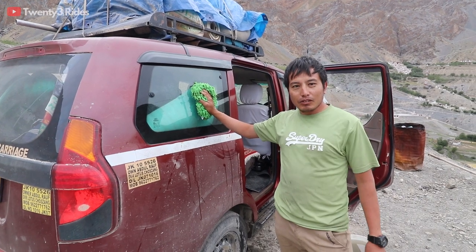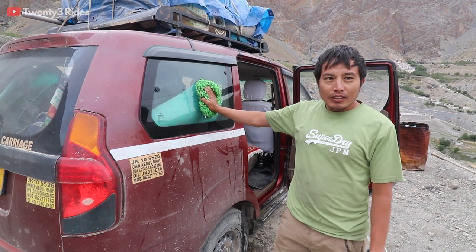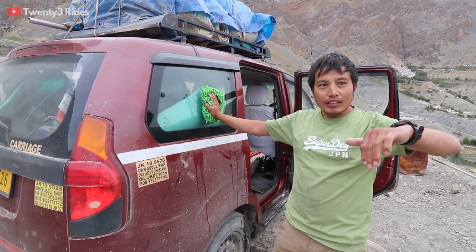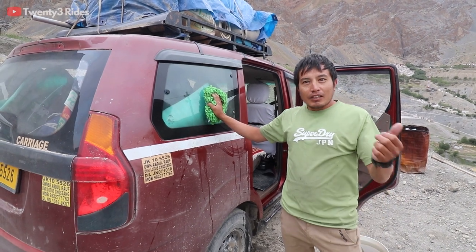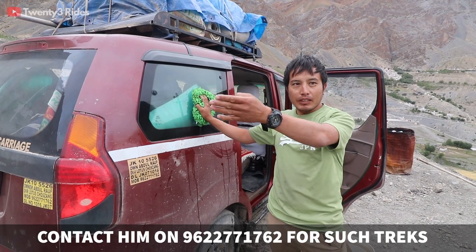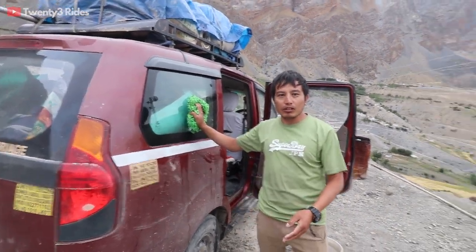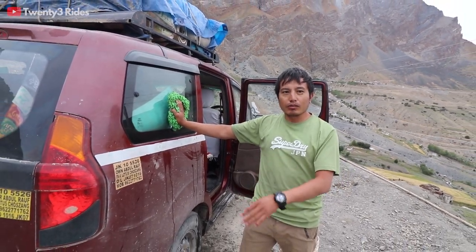We are supposed to go to trek for 16 days. What is the name of the trek? Phuktal to Sumuri trek. Phuktal Monastery to Somariri. 16 days trek, all self-supported. How many people will be with you? There will be 4 staff members supporting the team, and 3 foreigners. And we have 6 horses together. The horses are going to carry all the luggage and kitchen stuff and food, etc.